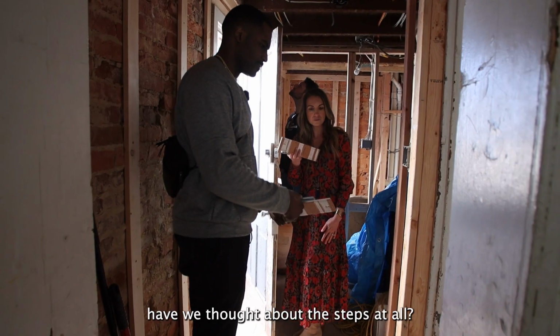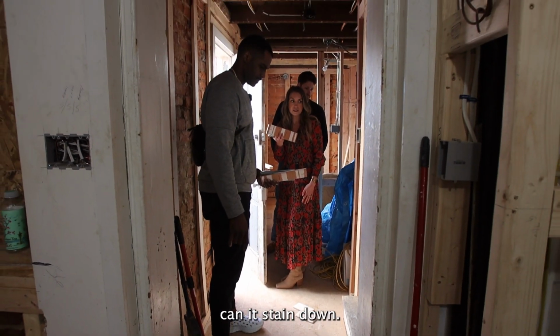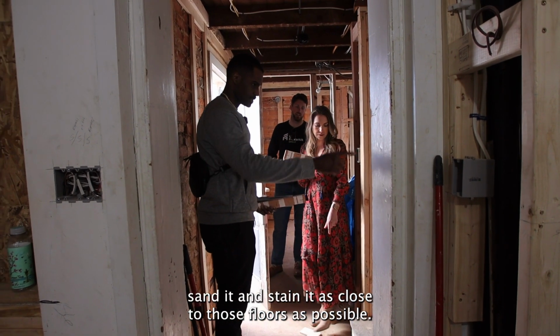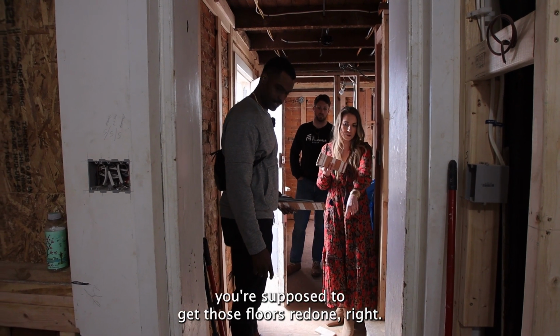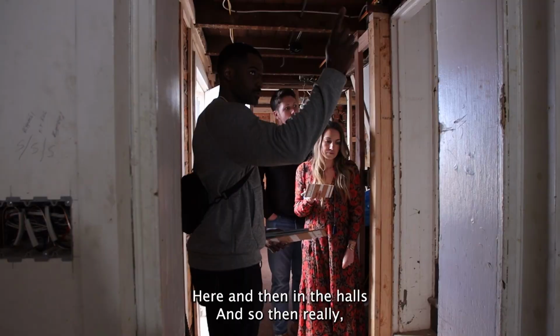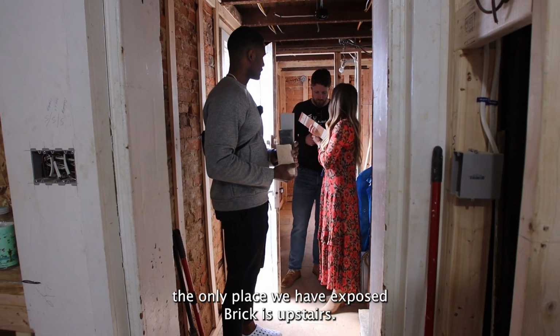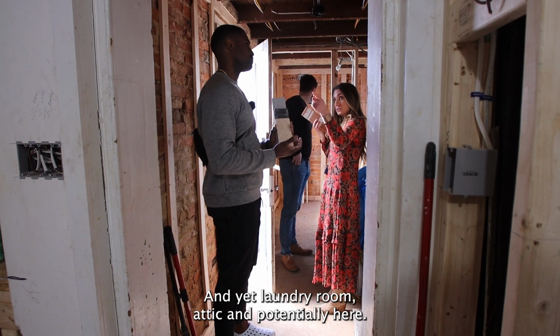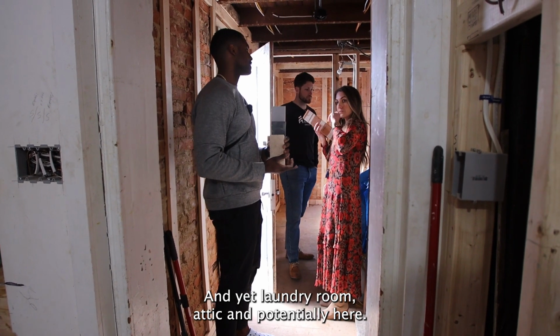Have we thought about the steps at all? Can we stain them down? They should be able to sand them and stain them, so we just match these, as you're getting those floors redone, right? Yeah, here and then in the halls. And so then really the only place we have exposed brick is upstairs, the laundry room, attic, and potentially here.